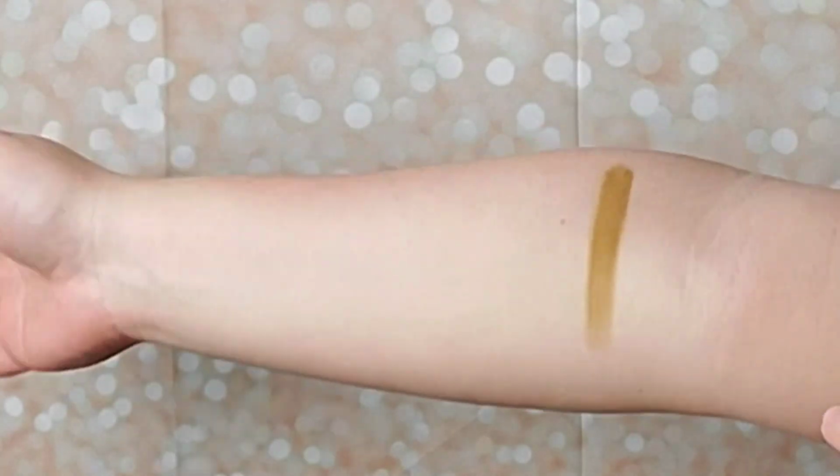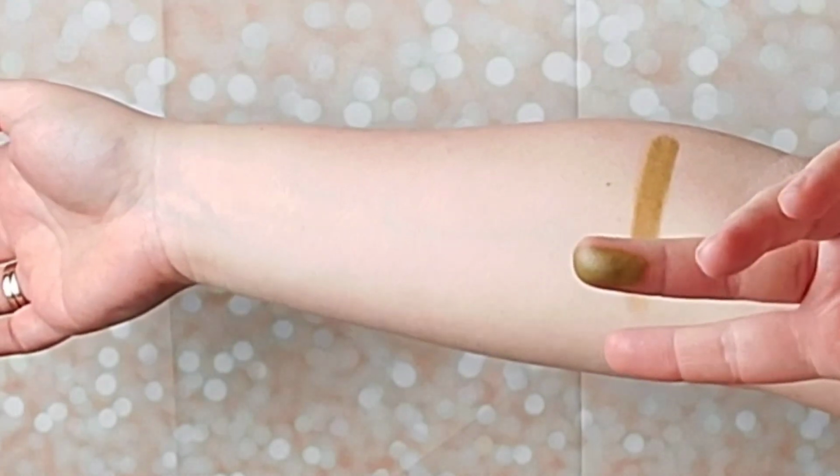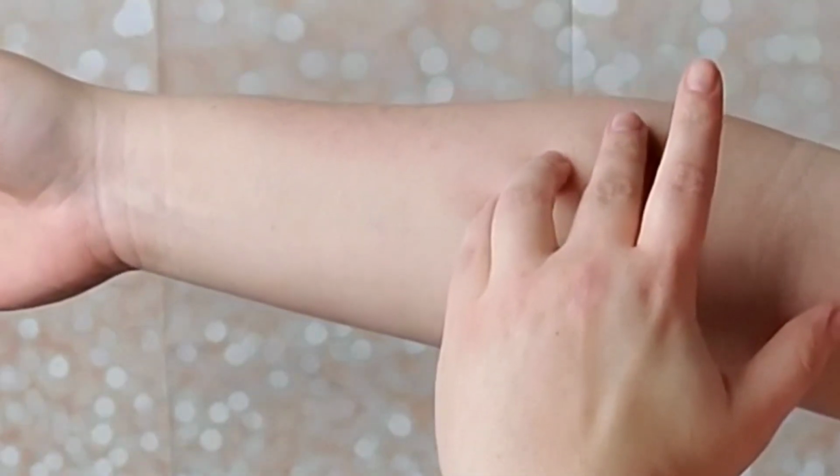And this is a really beautiful kind of khaki yellow green shade. Now I will say this, it picked up much easier on my finger and I was having a harder time swatching it, but it worked perfectly on the eye. This shade is called Martini.